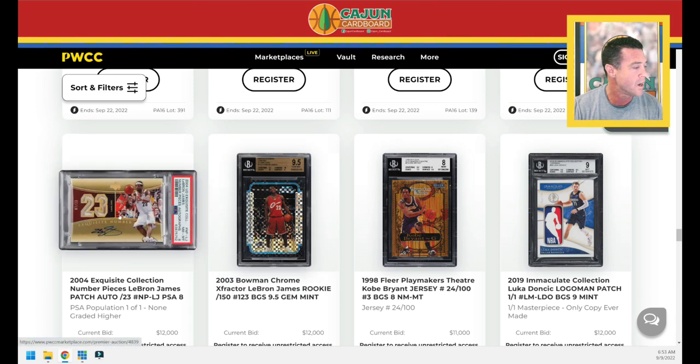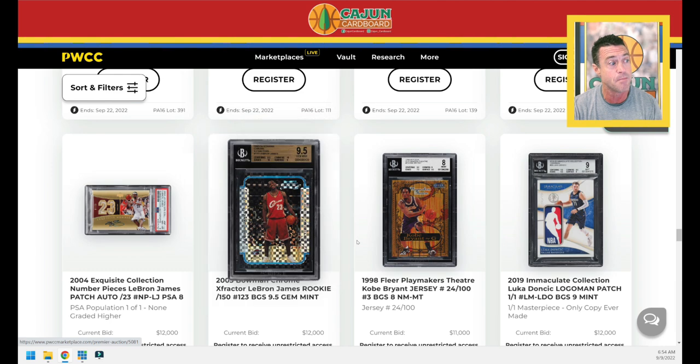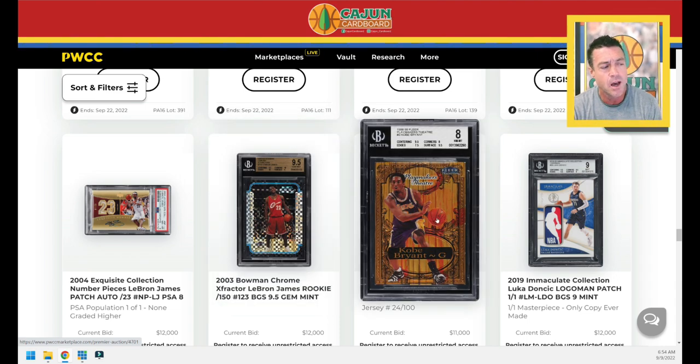We've got another patch auto LeBron, an X-Fractor, 2003 Bowman Chrome LeBron. Those are serial numbered to 150. Bowman and Bowman Chrome were very hard to grade. I remember back from opening those packs and collecting them, you got a lot of chipping on the edges, especially on the regular Bowman rookies and stars. But the Chrome also was pretty tough to grade. Not as hard as the paper stuff, but the Chrome was still hard to grade too.